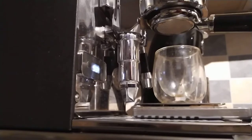Welcome back guys, that's us just about ready to do a shot. So the boiler is at approximately 94 degrees. 18 grams in as I said, so we're going to aim for about 36 grams out over the course of 25 to approximately 30 seconds.